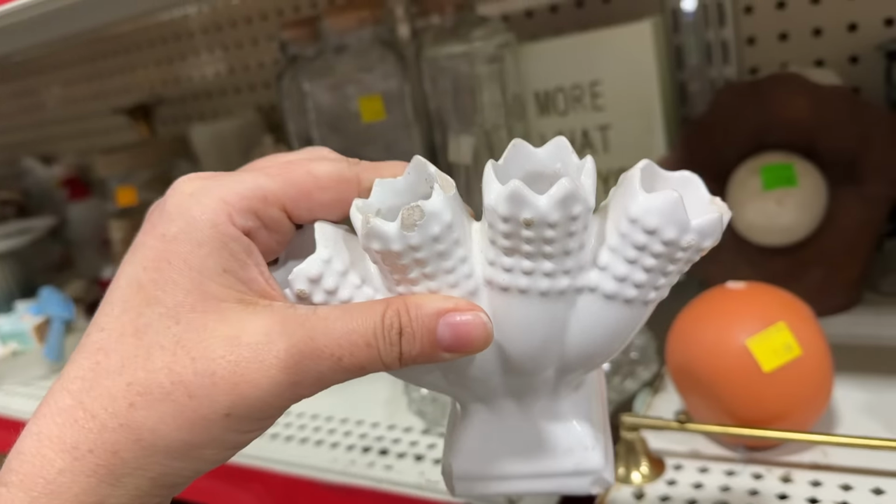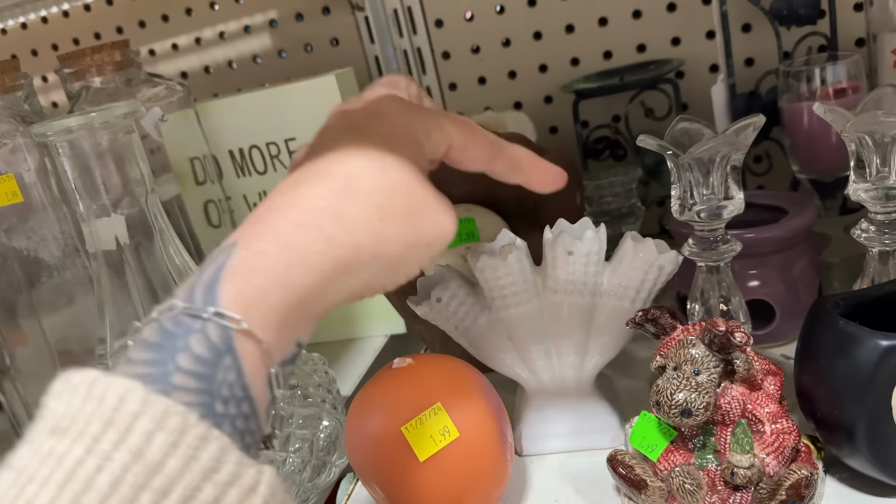Made in Portugal. Broken, but pretty. That looks neat with little flowers coming out of each one.